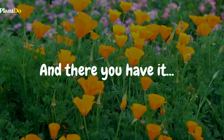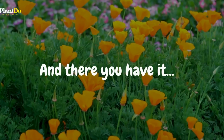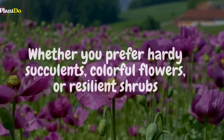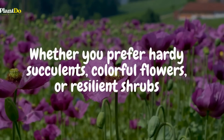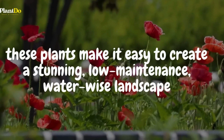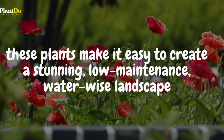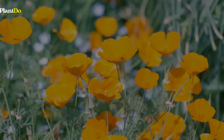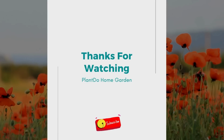And there you have it, 50 of the best drought-tolerant plants that can thrive with little water while still adding beauty to your garden. Whether you prefer hardy succulents, colorful flowers, or resilient shrubs, these plants make it easy to create a stunning, low-maintenance, water-wise landscape. By choosing drought-tolerant plants, you're not only reducing water usage, but also ensuring your garden stays vibrant even in dry conditions. Happy planting!